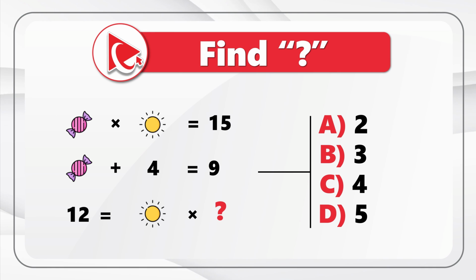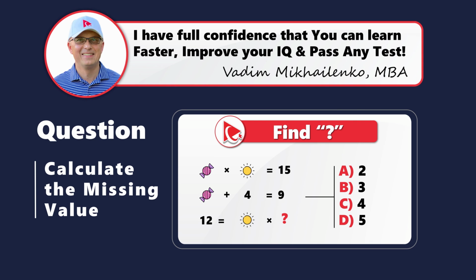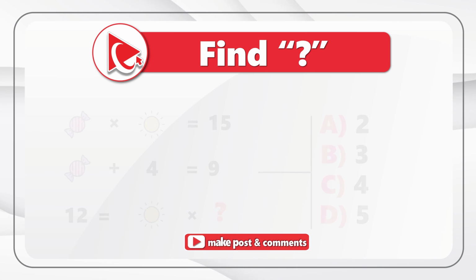Are you ready? I think you might benefit from a quick hint. And my hint to you would be, take a look at the middle expression. Are you ready now? Let's move forward, and I'll share with you my version of the answer. And obviously, if you have a better way to solve it, please make sure to post in comments.